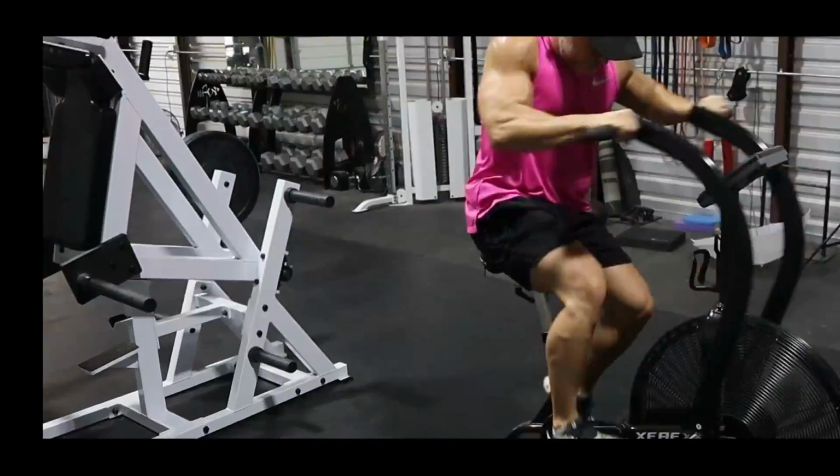All right, but here's the thing when it comes to calves. I've been training guys for close to 30 years. I can't tell you how many times I've heard the excuse, I can't get big calves because of my genetics. I've got skinny calves because of my genetics. I've tried everything for calves and I can't grow calves.